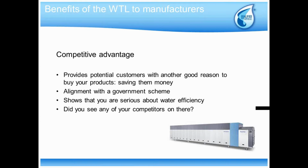Richard, myself and the WTL team here at Ricardo-AEA actively promote the WTL ourselves. We speak a lot at conferences and at events and through Twitter, and are happy to promote technologies and case studies on your behalf. We're very much into collaborating with manufacturers to promote water efficiency. So if this appeals to you or you have a product that you'd like us to shout about on your behalf, then please let us know.